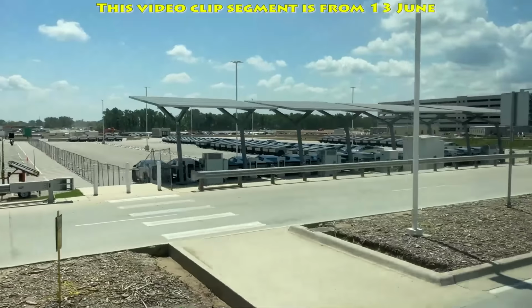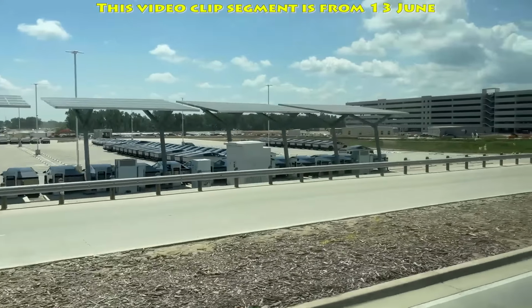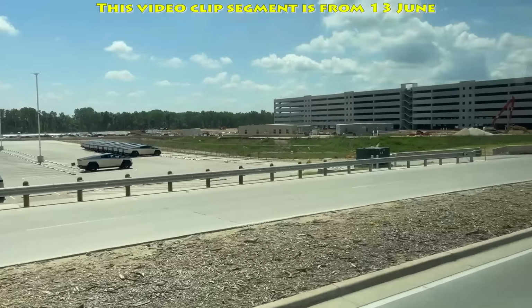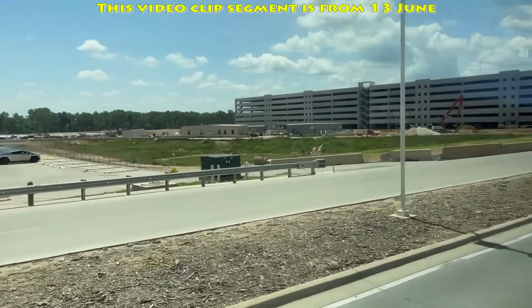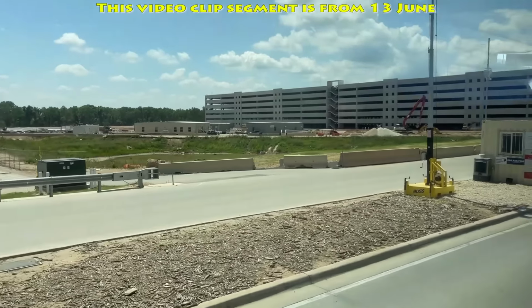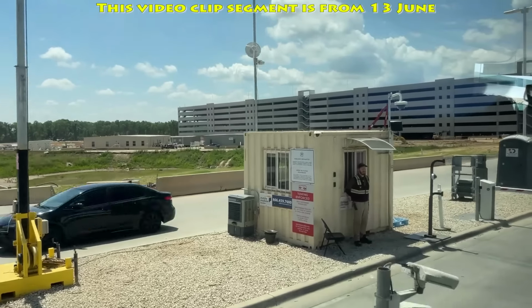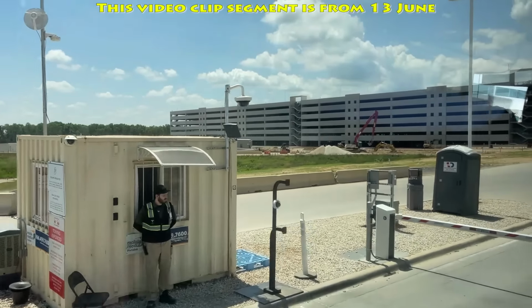Now we'll continue looking on the left-hand side of the screen for a little while. Gives you some good views of the multi-level parking garage, which has progressed a little bit more since this video. But it is a great opportunity to see both sides of the road.